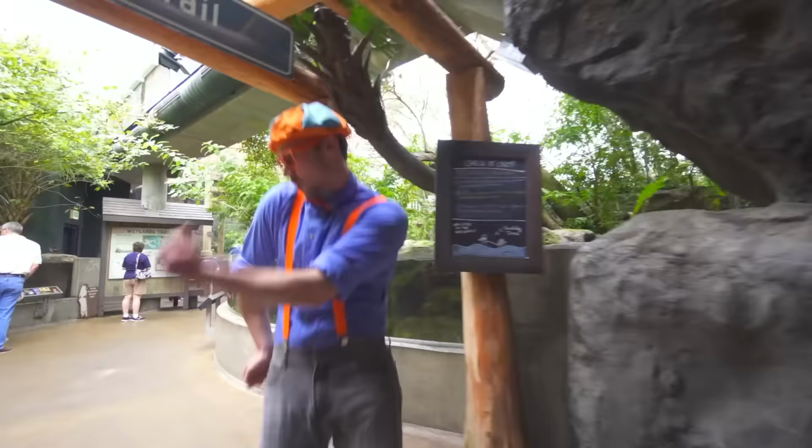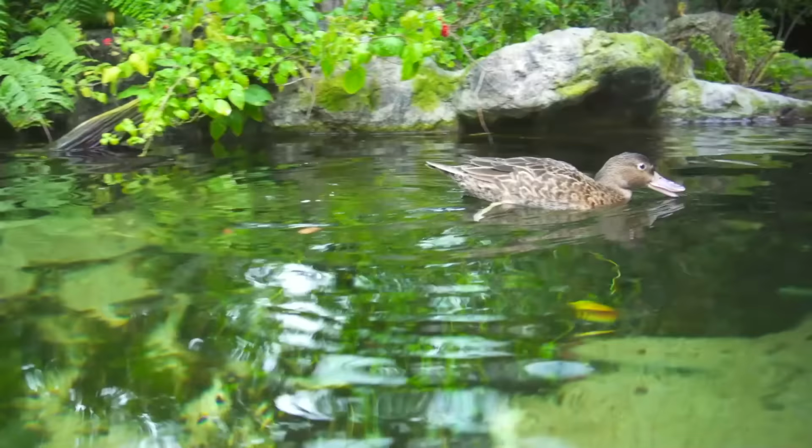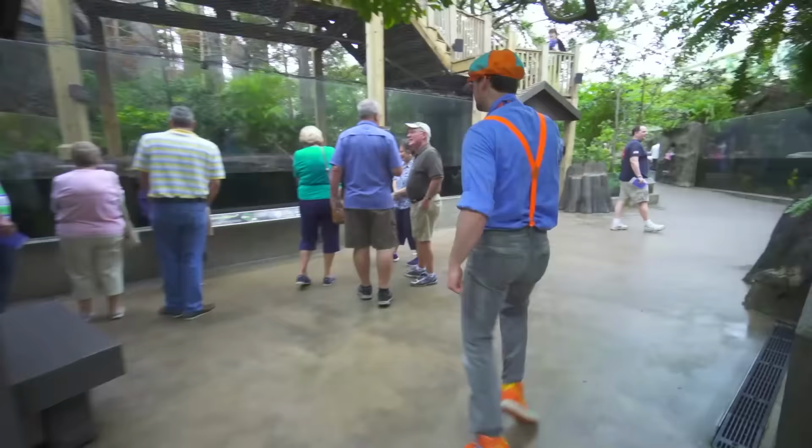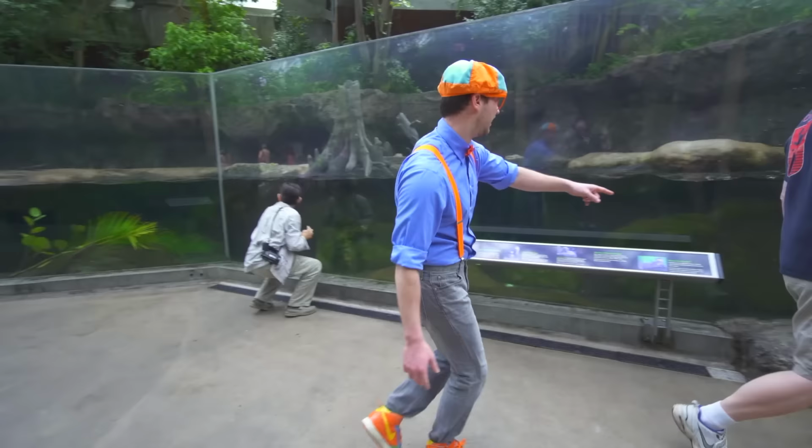Whoa, look, a duck. It's so cute, do you see it? Quack, quack, quack. Can you make the sound of a duck? Quack, quack, quack. This area is where they have the otters. Look! Whoa! Look at them do backflips.